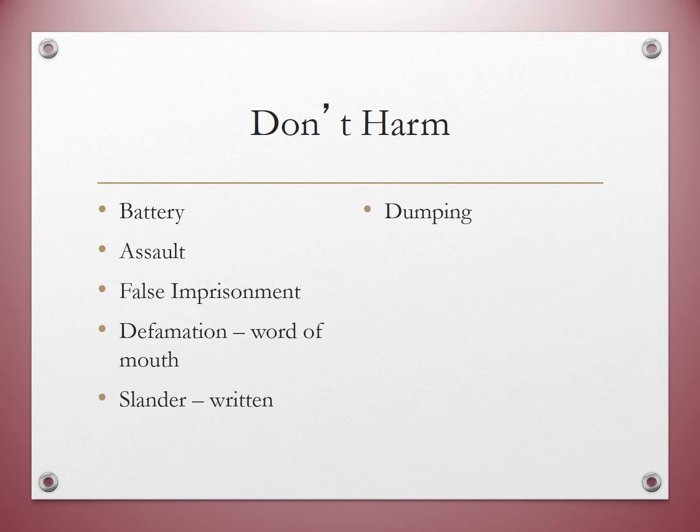Dumping. Dumping patients is ethically and morally wrong. There have been cases where hospitals have called taxi cabs to take a patient to literally nowhere. They give the cab driver a random address. Then recently, there was a case where a hospital provided a bus ticket for a patient. It took this patient out of state with nowhere to go or no destination in mind.